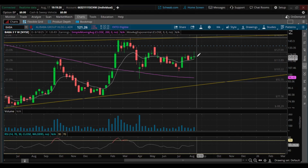Everybody's pricing in right around a $5 expected move by this Friday, right around an $8 expected move by next week. So we're going to see if we can get a volatility expansion in here as we're working our way up to that earnings report and perhaps a little run up as well.